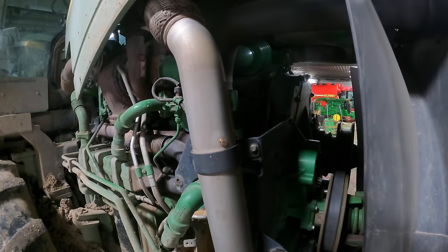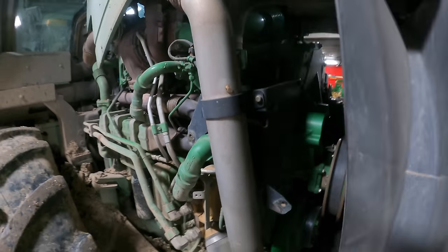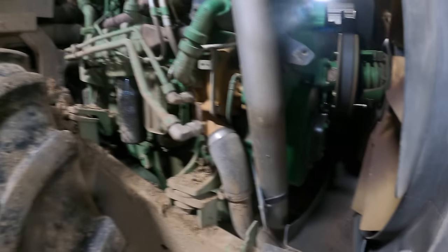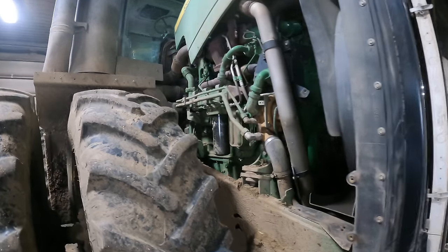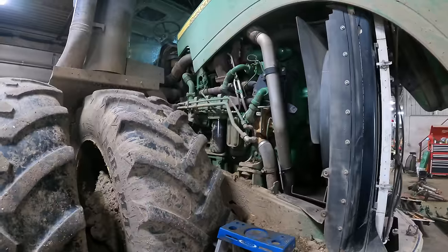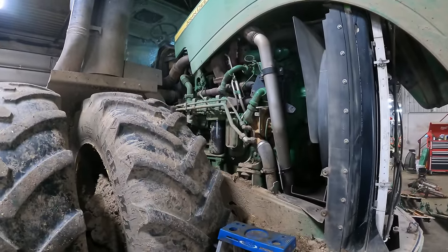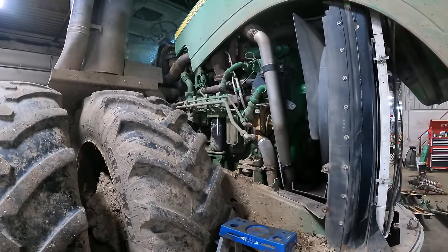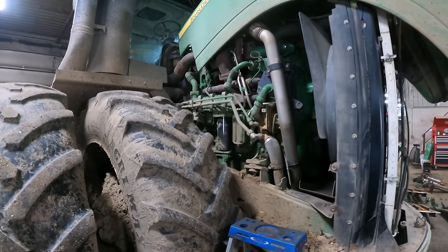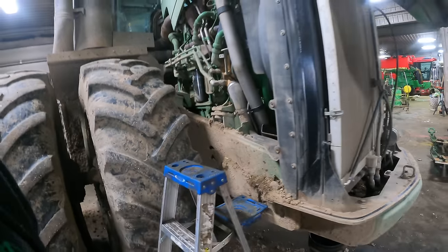It should. And we can get this back together, get the coolant in it, back it outside, let it get up to operating temperature, and then run it through a parked regen. And hopefully we can get it to do what it's supposed to do here.